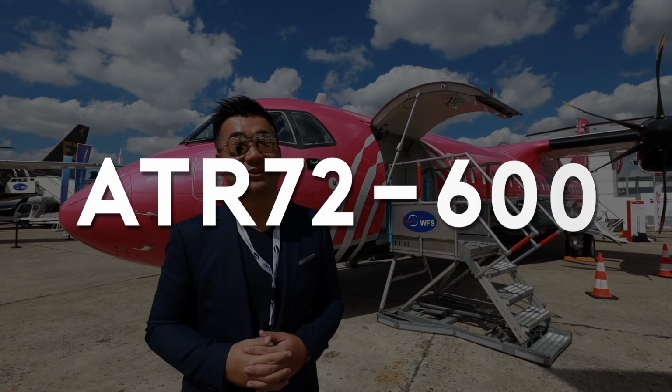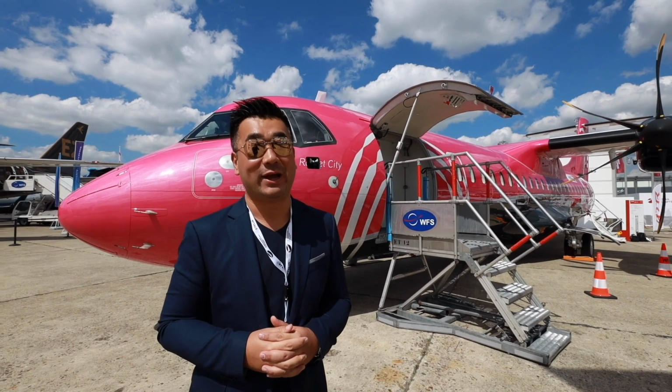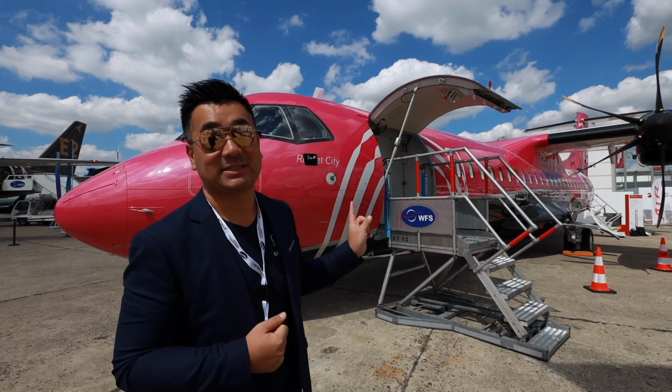Welcome to Sunny Paris Air Show. Now, behind me is the ATR72-600 series delivering to Silver Airways in the US. So, the plane is not painted in silver though, it's pink. Very interesting, I want to go inside, have a look why this is the world's best-selling turboprop.